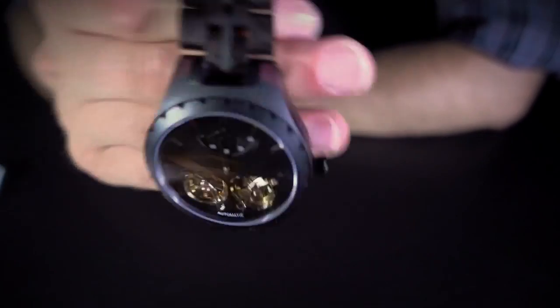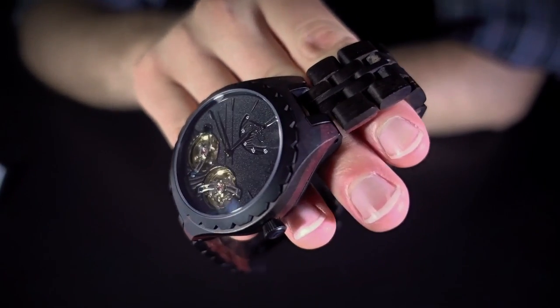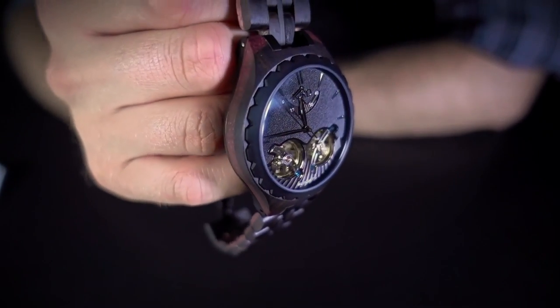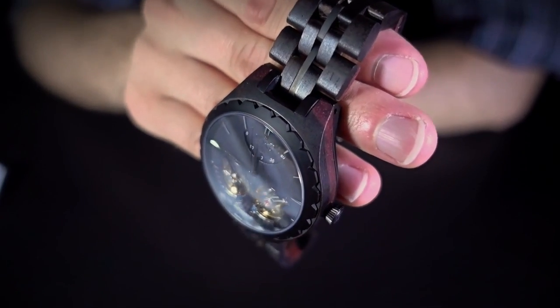As I did mention, it is splash-proof, evidently, but it's not the kind of thing you want to submerge in water. I think the mechanism is probably pretty well contained in there, but the wood would definitely suffer.